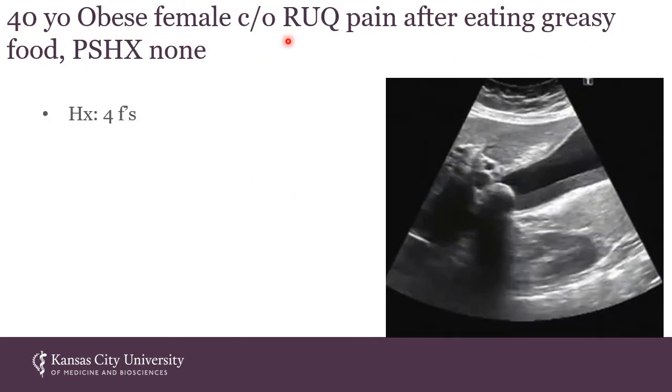So here's a 40-year-old obese female coming in, has right upper quadrant pain after eating greasy food. You're concerned that it may be her gallbladder. Again, I take a look at the gallbladder with my ultrasound. I differentiate that from a formal ultrasound of the gallbladder. So again, I use it for a diagnostic purpose. If I see a stone, then I kind of know what's going on.